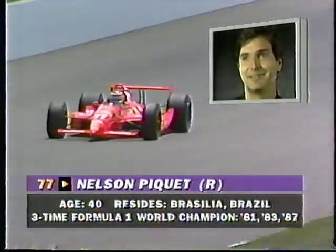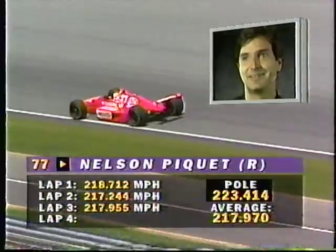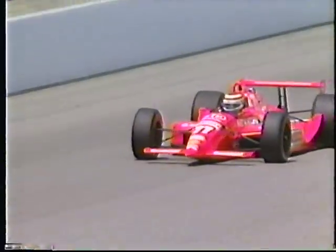3-time world champion Nelson Piquet is on the track now, and Bobby, he is looking good. Oh, he's really looking good, Paul. If I had to pick the guy that's gone through turn 2 the best today, I'm going to pick Nelson Piquet. He is literally in a perfect place all the time through here. Speed average 217.969 miles an hour. That should get him on the outside of the 3rd row if he can keep the pace up.